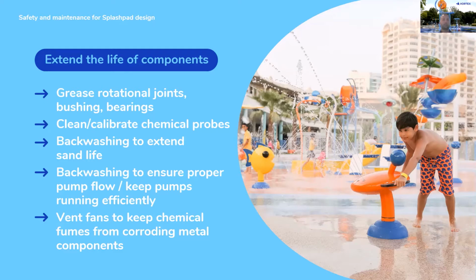Bearings for something like a super splash, and when I say super splash, I'm talking about a large dumping bucket, should be greased twice a year with marine grade grease. In the case of a super wave, again a large dumping bucket, there will be a Zerk fitting that allows a grease gun to be used to add grease.